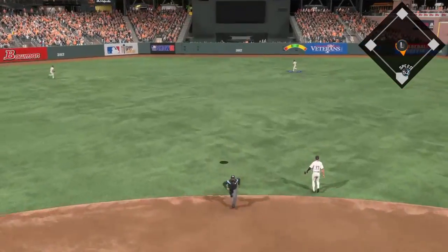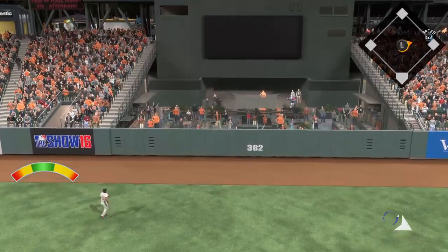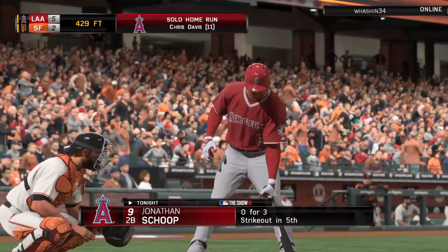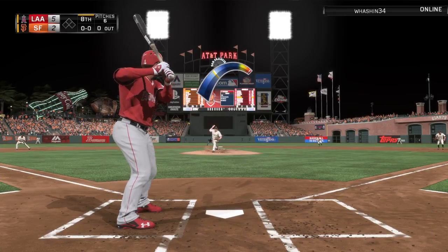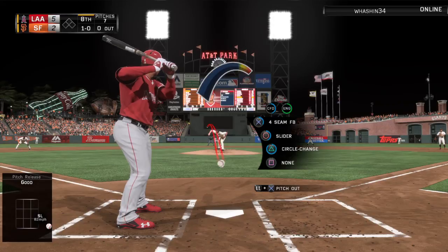High in the air, carrying well out to deep center. Span looks up. Gone! The batter, number 9. It's a solo home run for Chris Davis. Number 11 for him on the season. And just like that, it's now a 5-2 ball game.